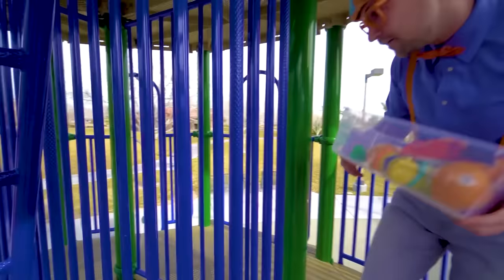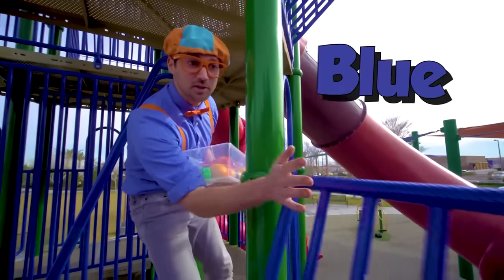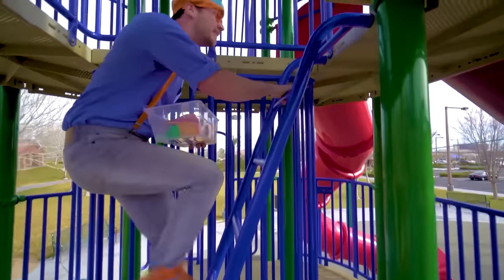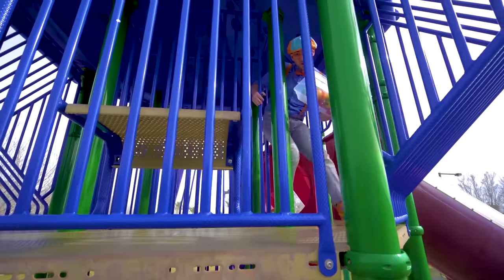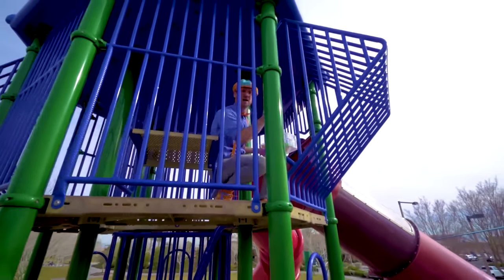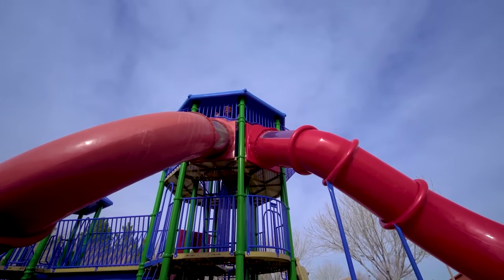Whoa, wow, the color green. And then also blue. Ooh. Oh, hey, some stairs. Whoa, hey, I'm so high up here. Whoa. Oh, look over there. A big red slide. Okay, I'll go down. Okay, here I come.